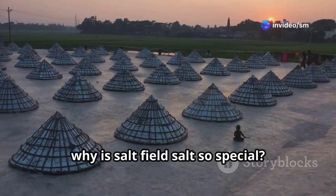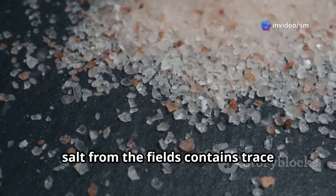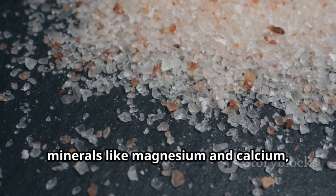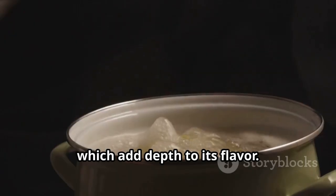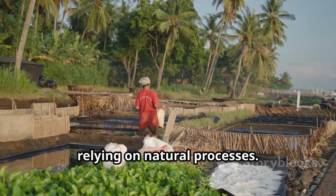So why is salt field salt so special? Unlike refined salt, salt from the fields contains trace minerals like magnesium and calcium, which add depth to its flavor. Plus, it's produced using sustainable methods, relying on natural processes.